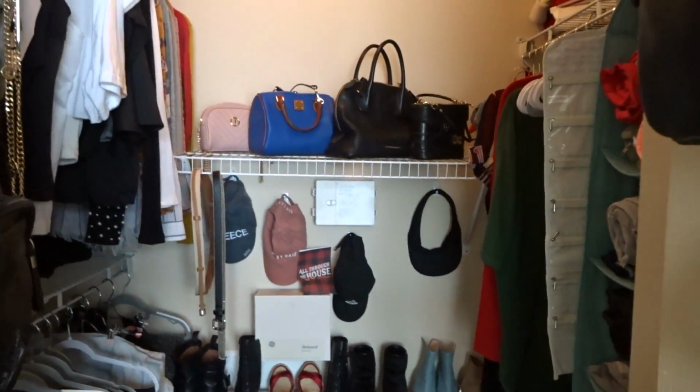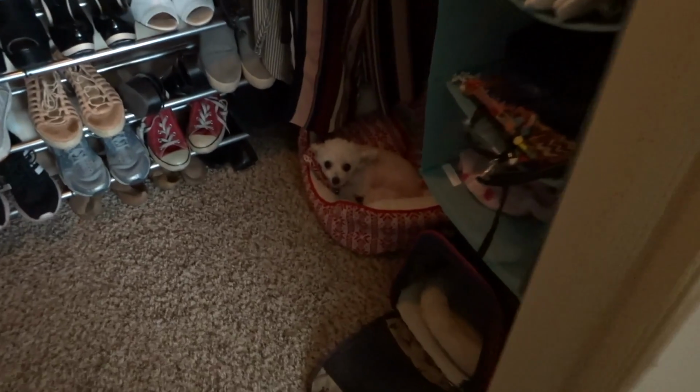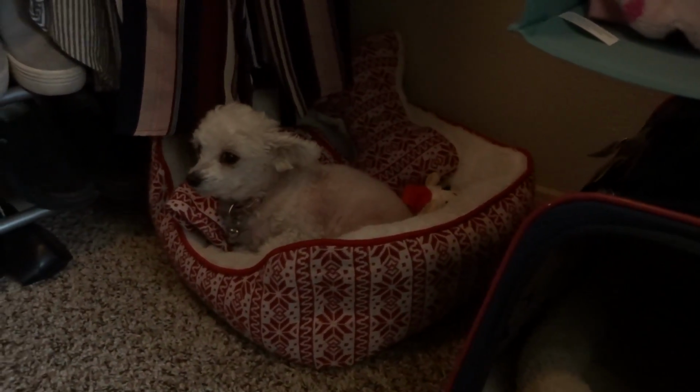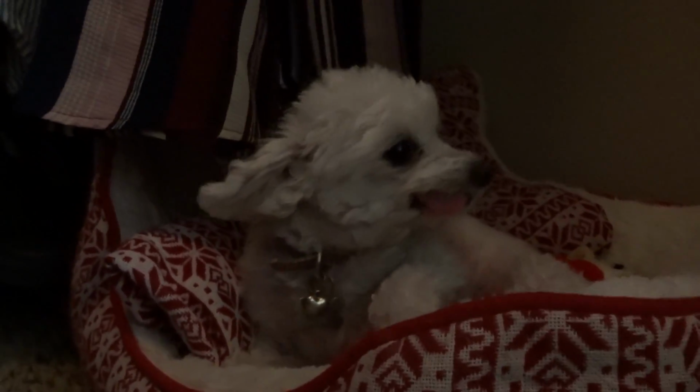And then right here is the light to my closet. Dun dun dun. It is full. It's also my dog's house. Hello. She likes to be covered and she likes to be safe. She's being awkward right now. Oh yeah, also her tongue sticks out because she doesn't have teeth.